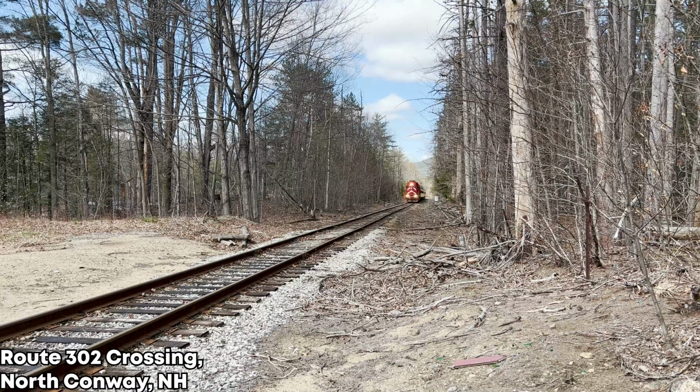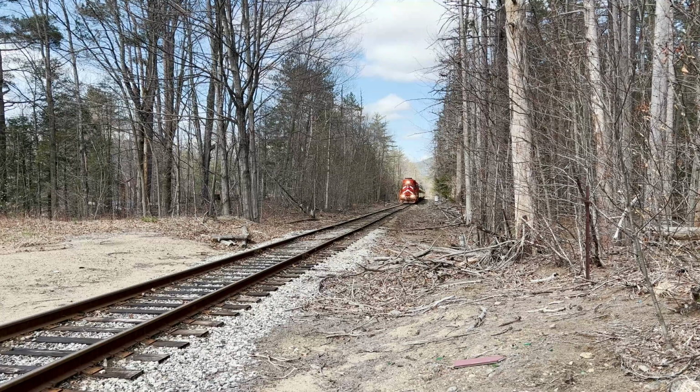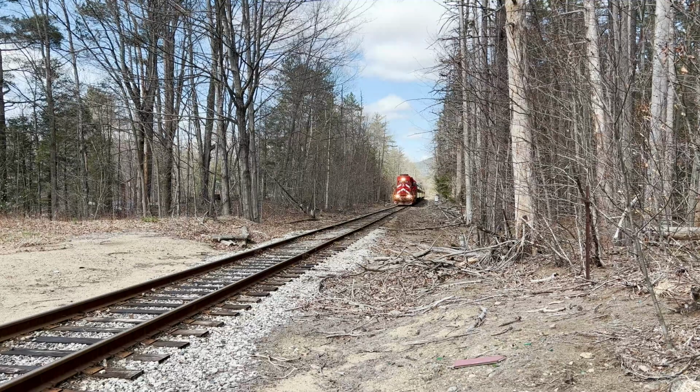Here's the Sawyer River Excursion, coming back from its 2-hour journey. We're about a half a mile from the North Conway station, this train's ending point. Leading is Ex-MEC Central, GP38-2, 255, long hood forward.